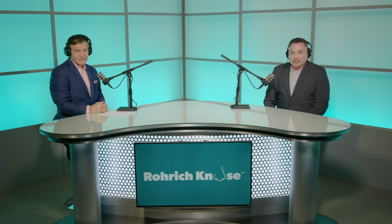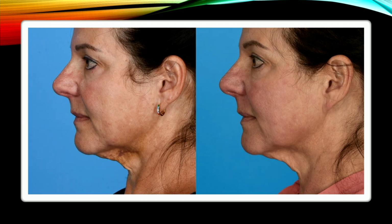Here are some of our patient results. This is a fantastic patient for this. You can see she has jowling, marionette lines, as well as increased heaviness in the nasolabial fold. Then we did treat her neck off-label, and you can see fantastic improvement in the skin laxity on her neck. If we look at the side view, now this isn't a facelift, but this is definitely improvement. You can definitely see the shaping.